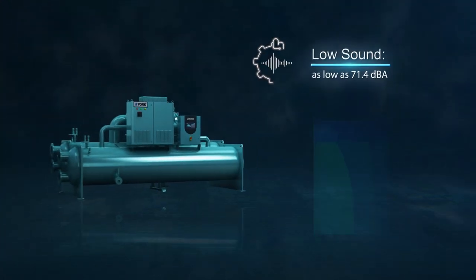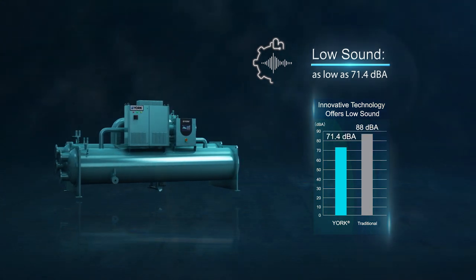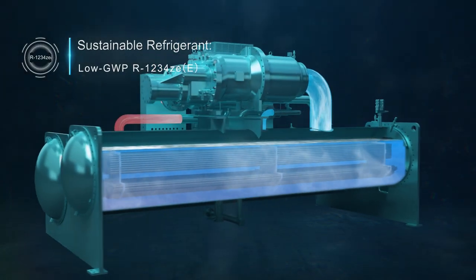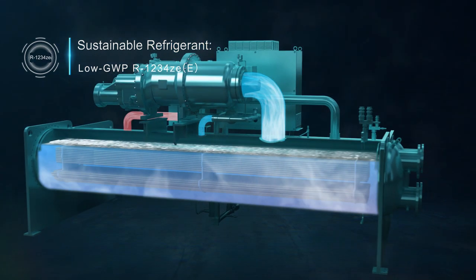Multiple technological enhancements improve efficiency while reducing compressor noise. Low GWP, high efficiency, next generation refrigerant R1234ZE delivers sustainability to your chiller.